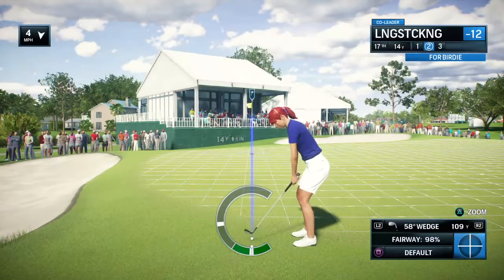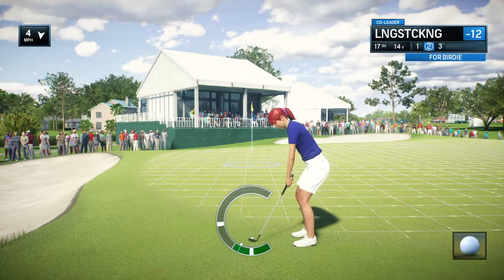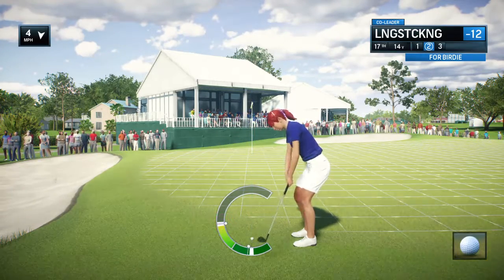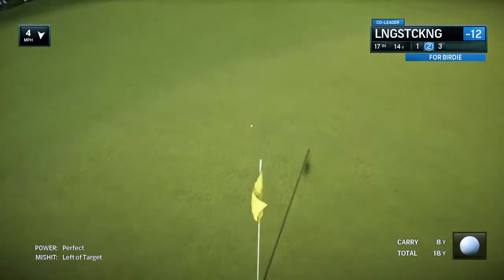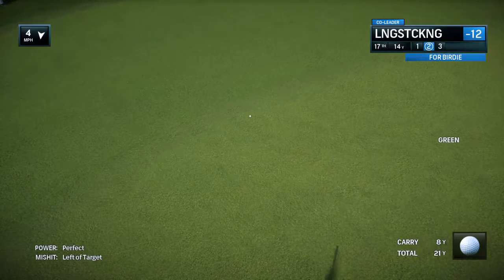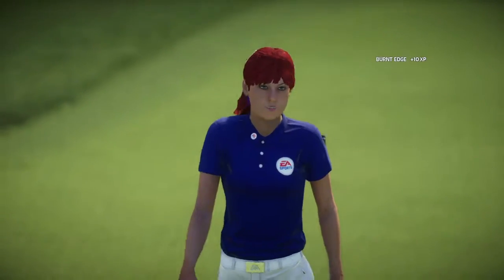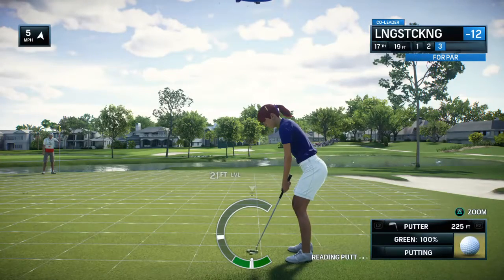Second shot. Good look at the green. Oh, that was solid, Rich. This one's safely on. Good chance here. Currently at 5 under par.